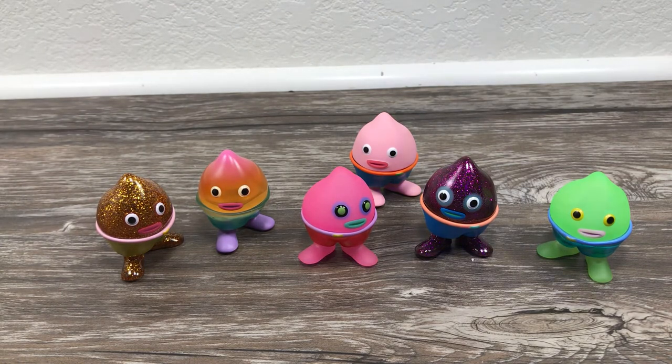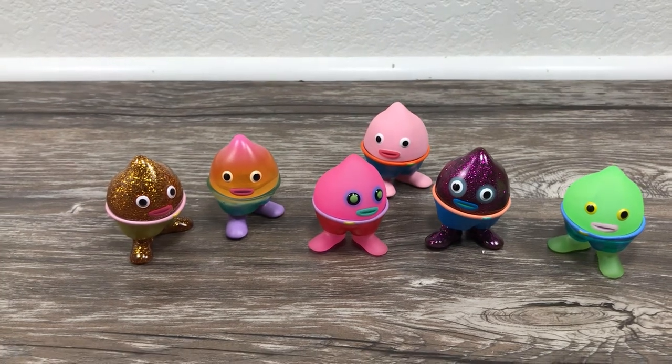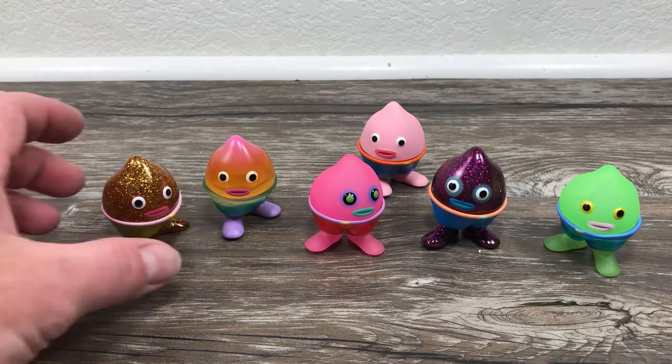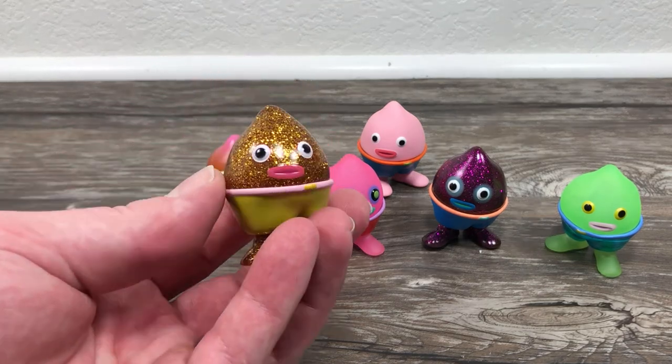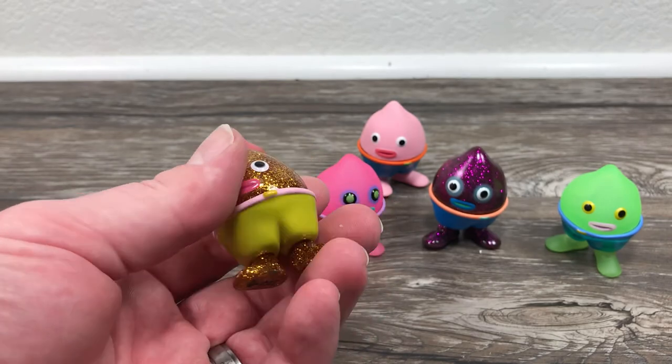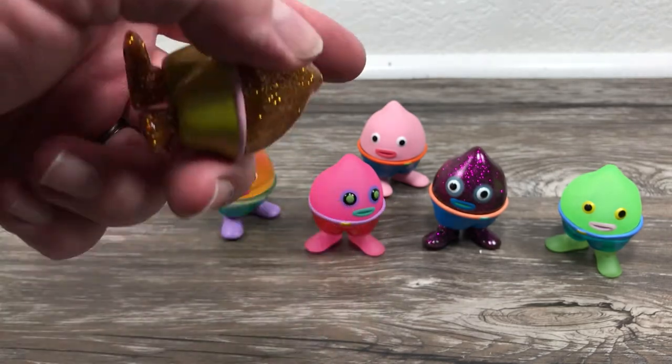So there you have it. Petite Peach Man Blind Box Miniseries from Anonymous Rat. They are getting into the minifigure blind box game. I love it. Super juicy, super extra peachy. These guys are a lot of fun. And if I were to pick my favorite out of this group, I think it would be this guy. I like that gold sparkle. That looks really nice. Tell me what you guys think below.